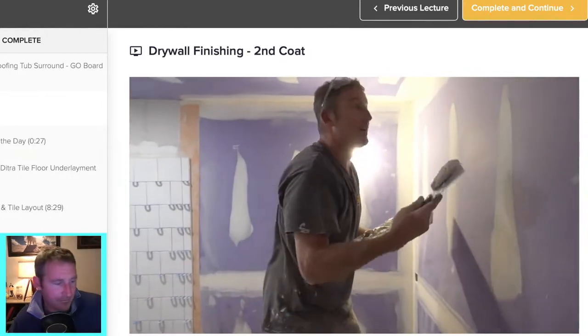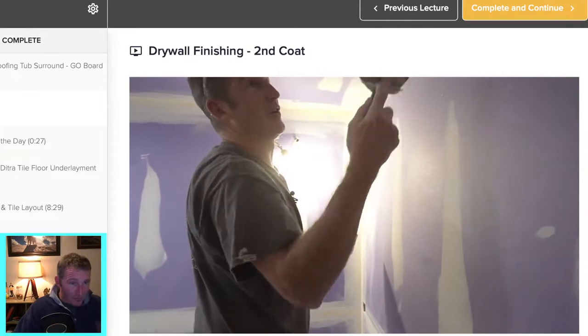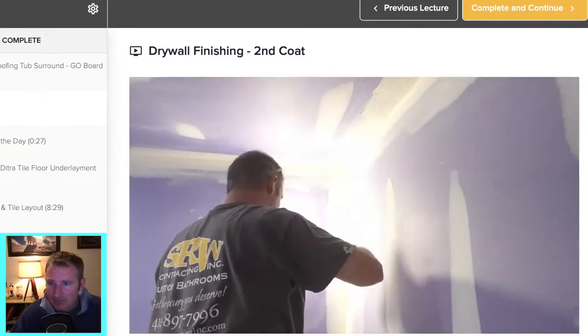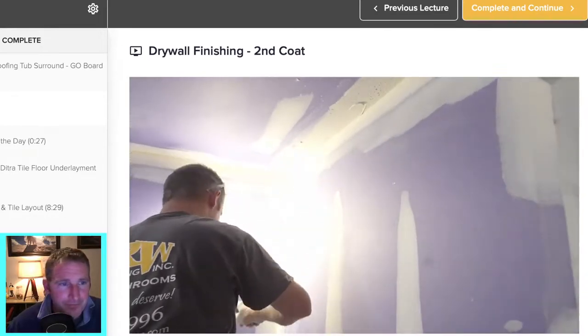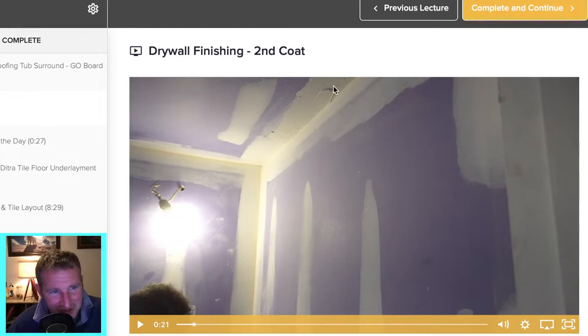Second coat. Again, you're just putting a half trowel of mud on. I always do the ceiling first for my second coat. I just did that tub surround, so you see all these air bubbles right here. If I had mixed that bucket of mud, it would have been a little creamier and I wouldn't have had all of these little spots. This is partly from being in a rush.